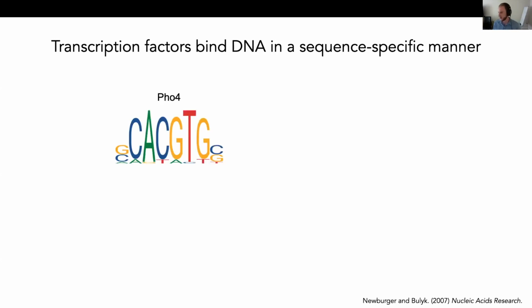An example of one is given here. So this is PHO4. It's a transcription factor involved in helping yeast fungi respond to phosphate starvation, hence the name PHO4. And the sequence preference is given here. And so the dominant nucleotides are these ones at the middle, CACGTG, also known, and you might hear me say E-box motif. E-box motif generally refers to this CACGTG pattern here at the center.